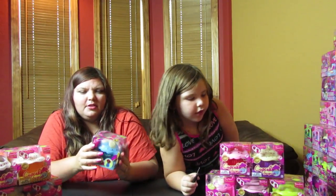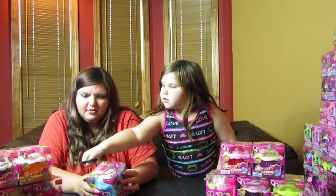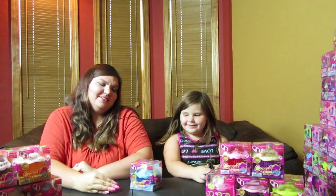The scents are strawberry, vanilla, grape, chocolate, lemon, and caramel. This one I'm not sure of the flavor. Maybe chocolate. This one's caramel. How do you know? It has a picture. Let me smell it again. They all come with this little styling brush in the corner, almost like a Barbie brush. They're all orange. This one's pink. Anyway, let's get started.